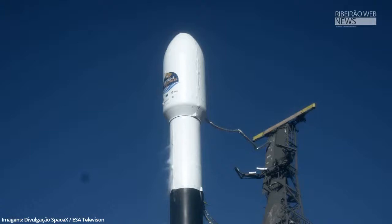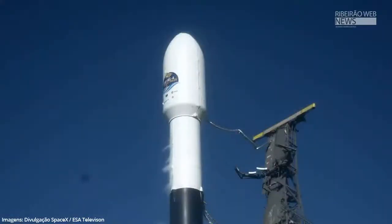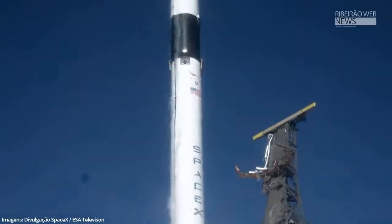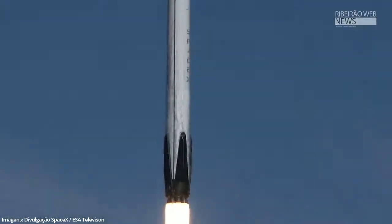T-minus 15. 10. 9. 8. 7. 6. 5. 4. 3, 2, 1, 0. And liftoff of Sentinel-6, Michael Freilich, continuing a legacy of ocean observation and international collaboration to benefit all humanity.